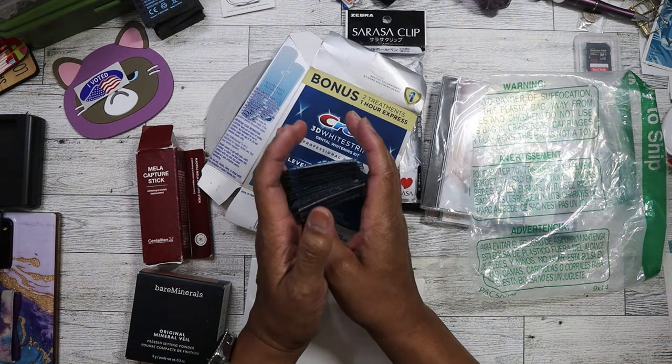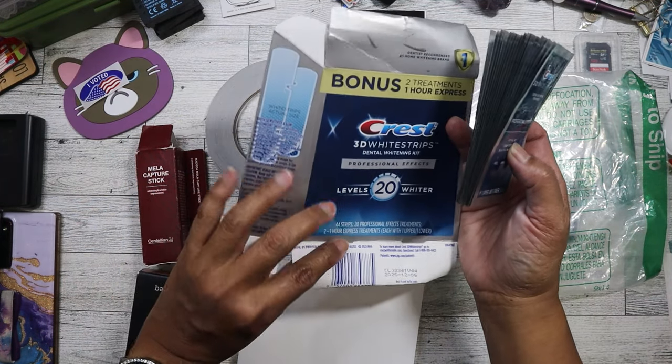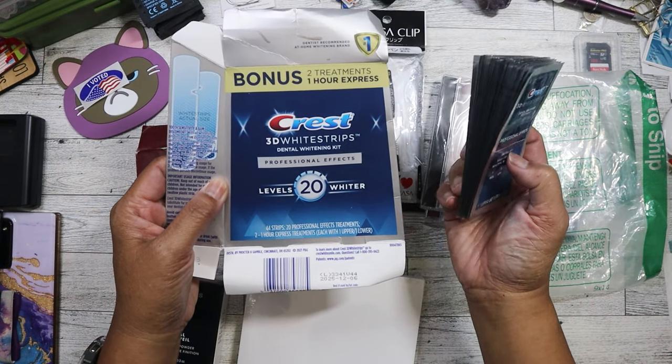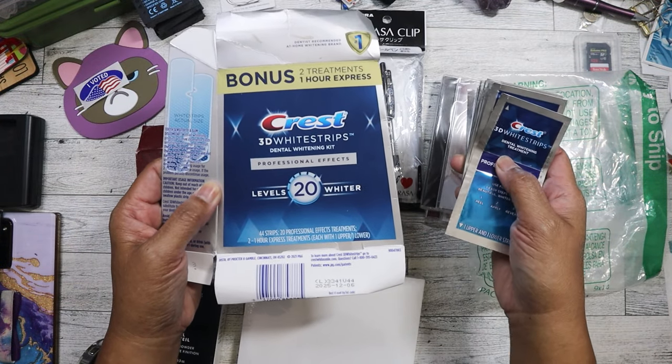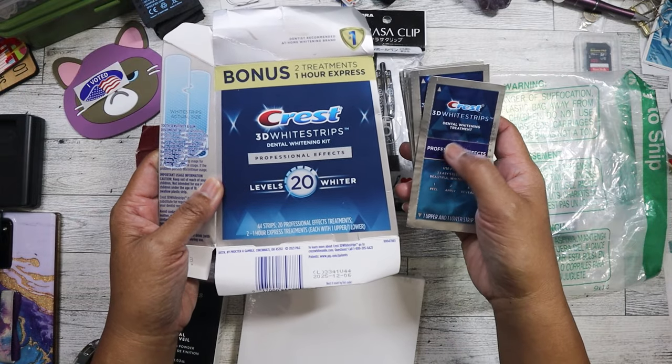I still don't mind because I only got this whole pack for a dollar. So, yeah, and these go for like 40 bucks or something like that in store. So it's not bad. I've been wanting to get some strips.